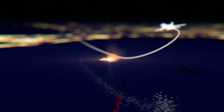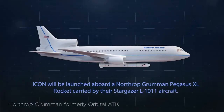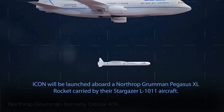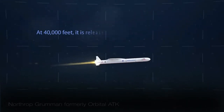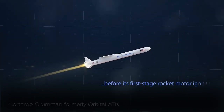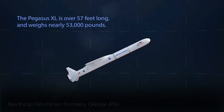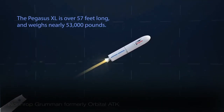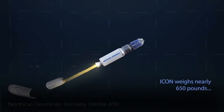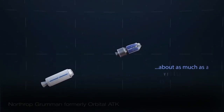Now here are a few more quick facts about the mission. Once ICON is launched and reaches 40,000 feet, it will be released in free fall for 5 seconds before its first stage rocket motor ignites. The launch sequence from drop to payload separation will take about 11.5 minutes. The Pegasus XL is over 57 feet long and weighs nearly 53,000 pounds. ICON weighs nearly 650 pounds, about as much as a vending machine.